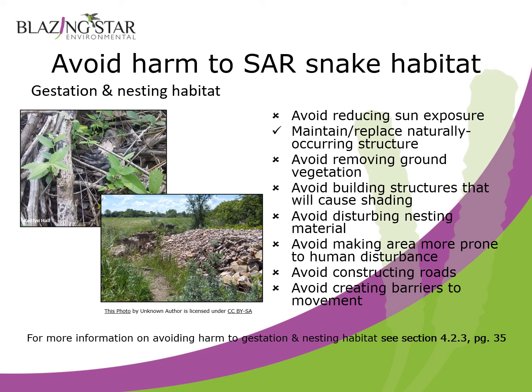At nesting sites, avoid disrupting nesting materials such as burning brush piles until after the nesting period is finished, or wait until at least late September. Avoid any changes to the habitat that would make it more prone to human disturbance, such as creating public hiking and ATV trails. Avoid constructing roads altogether in this habitat. Avoid creating any barriers, such as solid fencing and retaining walls, that would prevent snakes from accessing these habitats.